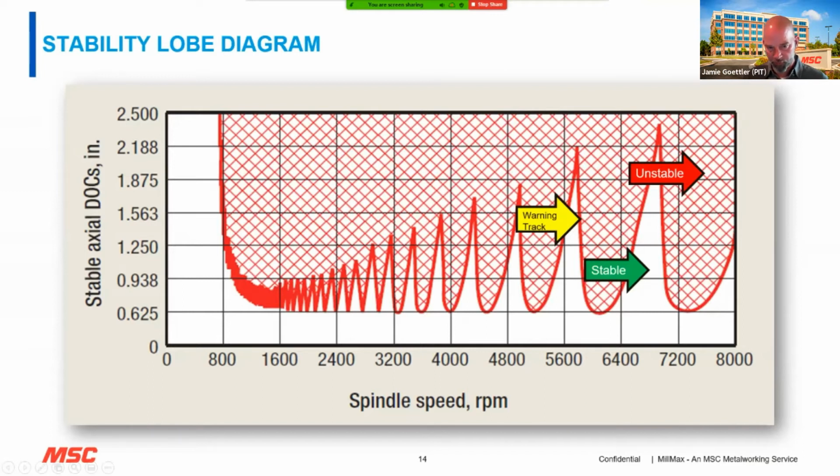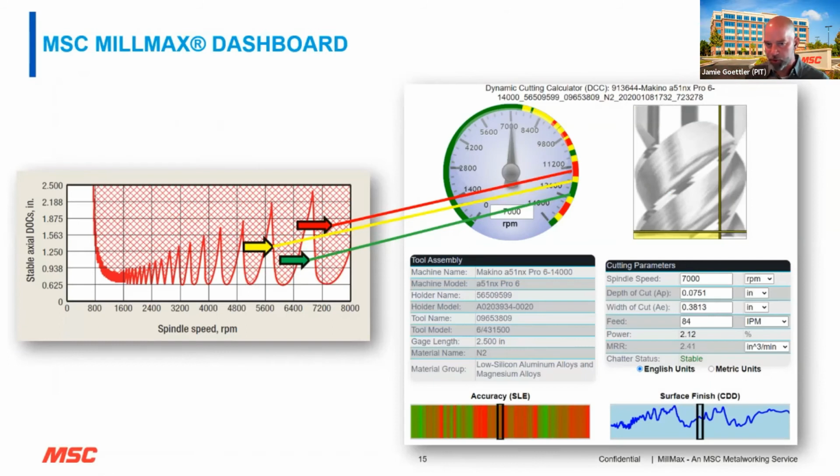But in this particular stability lobe diagram, all the different combinations of where this tool can be run in terms of an axial depth of cut in relation to the spindle speed are just gigantic amounts of difference that any human, even the best application people, can't grasp. We have great application specialists at MSC, our suppliers do, our customers have absolutely amazing programmers and machinists and so on. What MillMax has is information that humans just don't. We don't understand or know how that frequency relates.